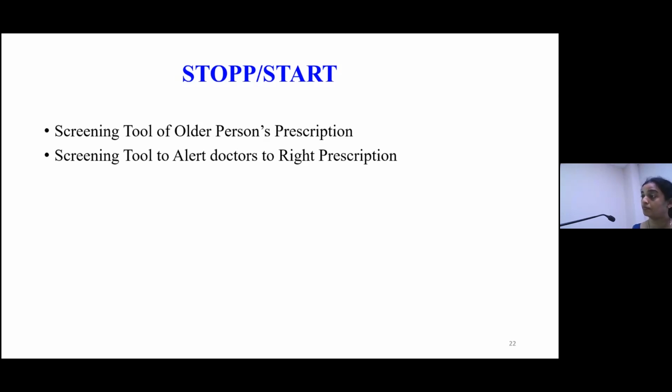It has been validated in Europe, where it was developed, and in North America, and we will be validating it. We have collected the data and it will be analyzed for Sri Lanka as well. So it will be available soon.